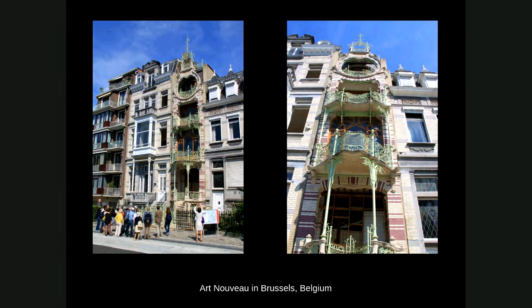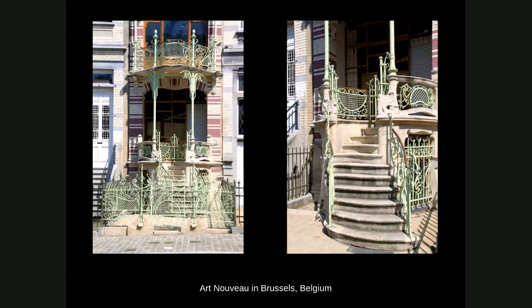These are taken. I took these when my wife and I were in Brussels a few years ago. We took an Art Nouveau tour. You know, same kinds of things. You can take the Chicago Architecture Foundation tours of the Loop and so forth. They have an Art Nouveau tour in Brussels. So these are some of the buildings we saw. This is the view of the ground floor fencing and stair railings. Even the stair isn't straight. It curves and meanders up to the main front level there, which is probably not an easy stair to go up and down.